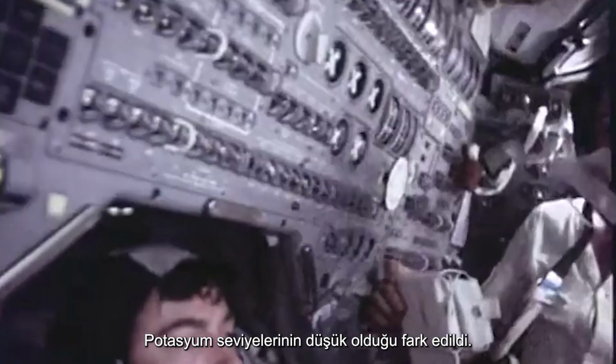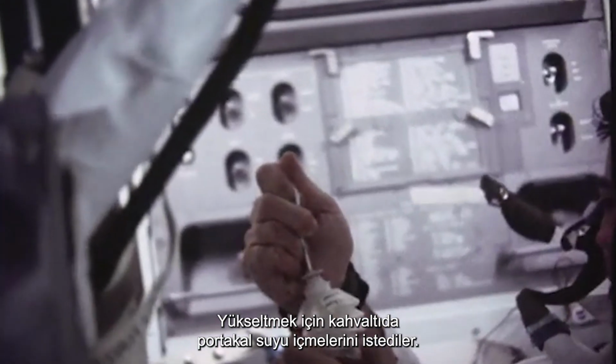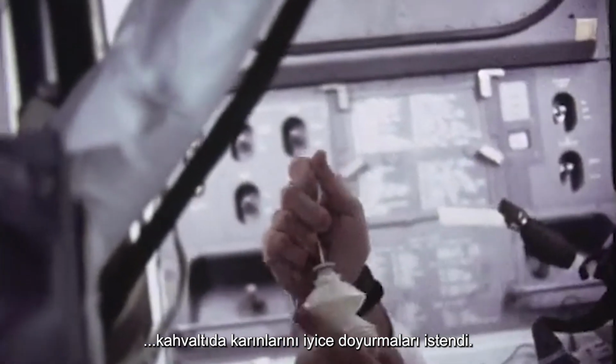Capcom notified them that their potassium levels were low, and to raise them, they suggested the crew drink orange juice with their breakfast. And because they had a long day ahead of them, they also asked them to eat more than usual. After the crew ate their breakfast, they started to prepare the lunar module for descent.